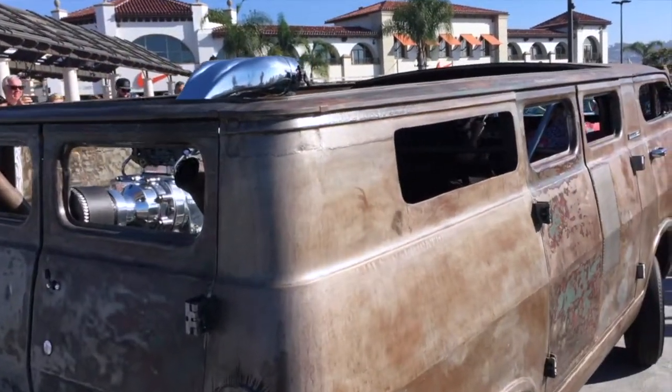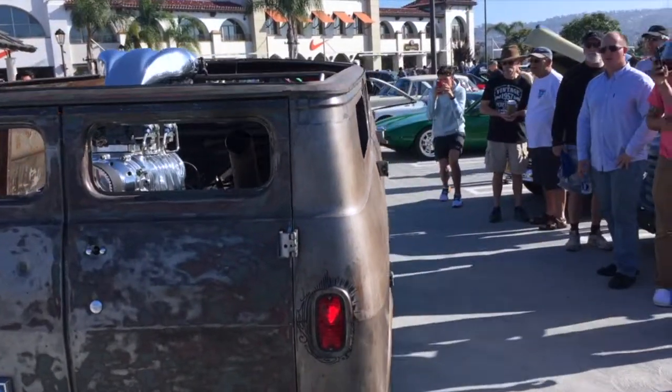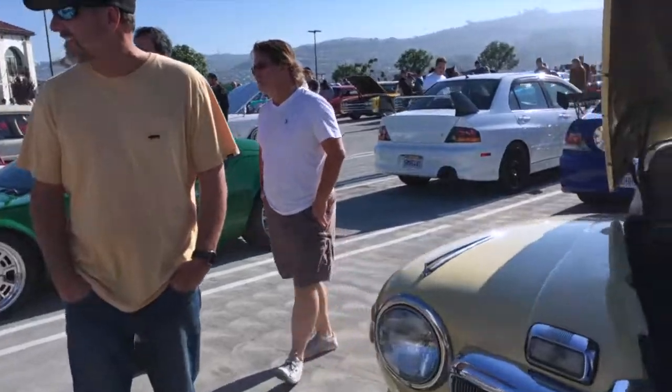This thing would make the easiest wheel stand on shore. I'm zooming straight out of the back. Isn't that great? Ford truck. Look at the crowd that's walking around this thing. Really nice looking old Mercury in here.